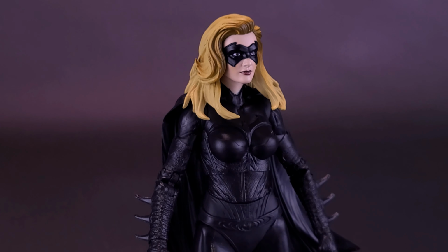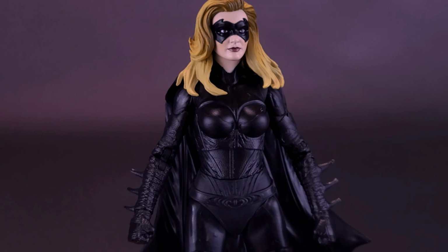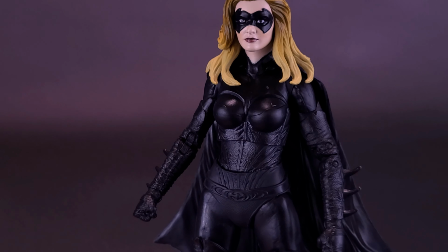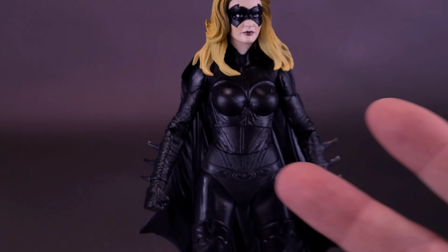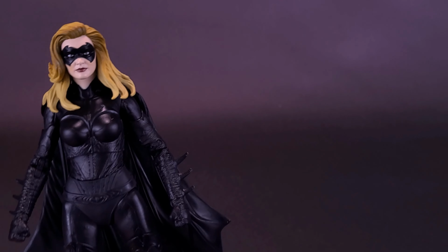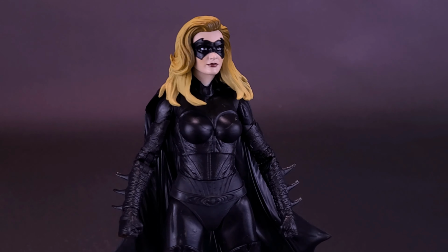And I don't think there's good reason to believe McFarlane has any plans whatsoever to release these in the gold label edition figures, where essentially you're going to be getting this Batgirl with the silver suit, a Batman with the silver suit, and a Robin with a silver suit. I don't think we need those at all.